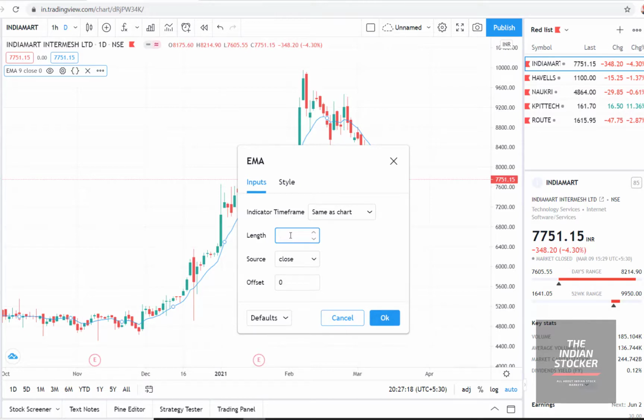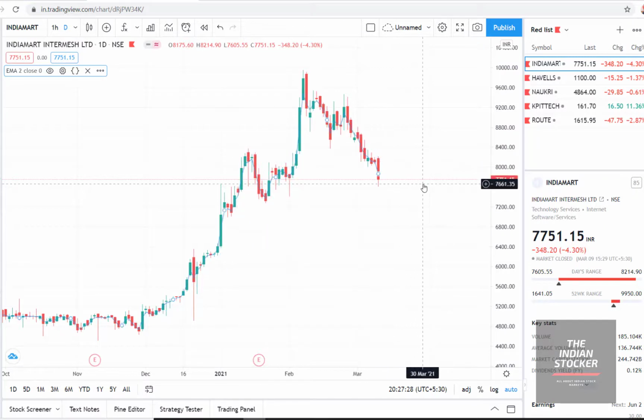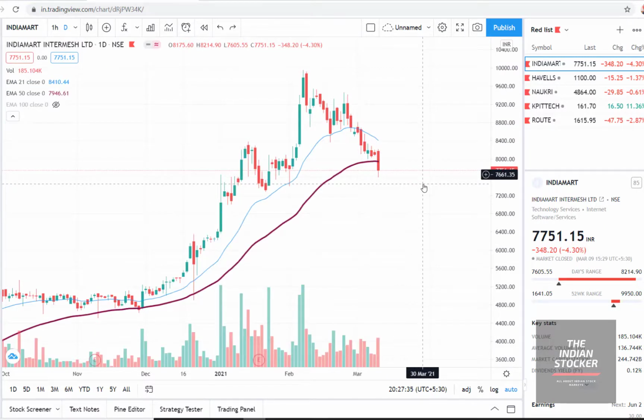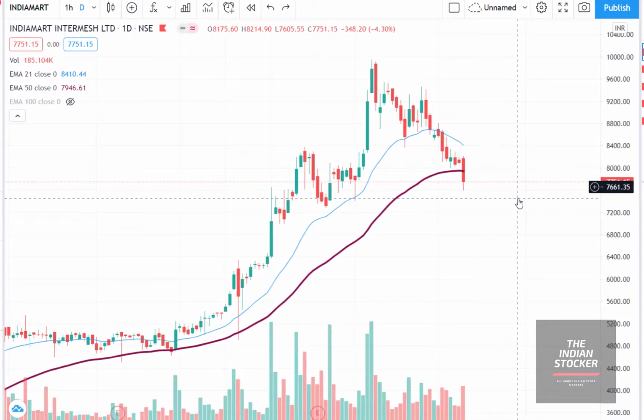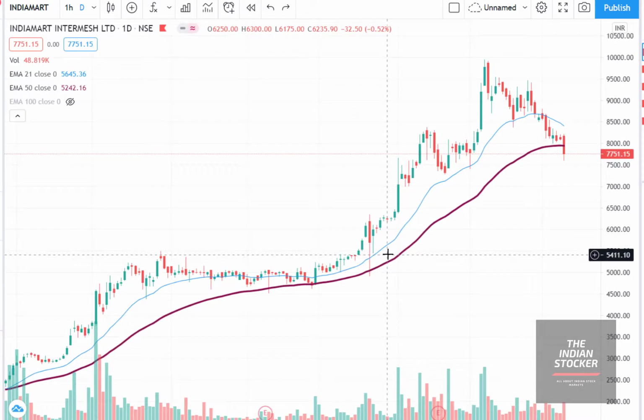We will be taking two moving averages which are very important: the 21-day EMA and the 50-day EMA. Okay, so I'll load the indicators. Now you can see that India Mart is in a very interesting zone. So what has really happened? From the Corona times, this stock has gained a lot of momentum.